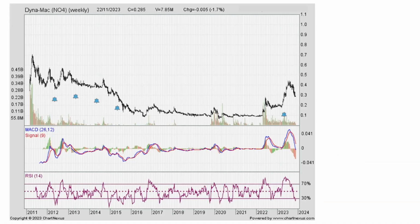Here is the weekly chart since listing. The recent top was 44.5 cents before it went into a downtrend. Next support is 27 to 25 cents. At 25 cents, the trailing 12-month PE is 12.8 times. The weekly MACD is at a low. Invested. This is one of my larger SGX positions. I will add if it goes lower to the support level.